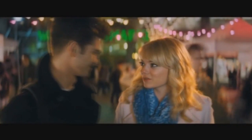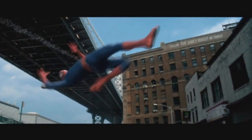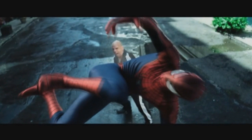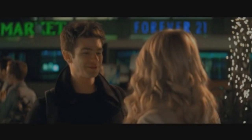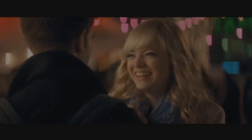Another shot of Peter and Gwen. Spidey swings by and dodges bullets, dodges Aleksei. The Rhino is shooting at him. He's not transformed into Rhino yet, and the whole scene is in slow-mo. It's really great. Shot of Peter and Gwen. They look happy. Another shot of Spidey swinging by.